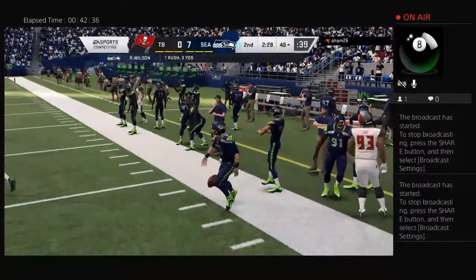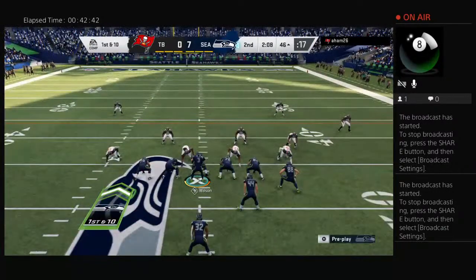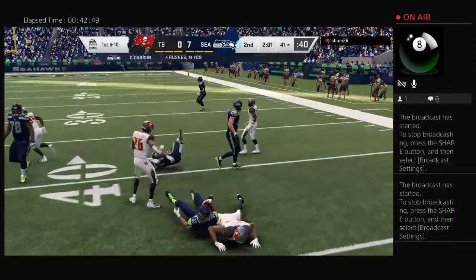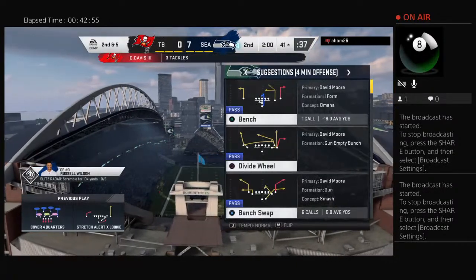When in doubt, do it yourself, as he keeps it for 3 and a first down. They don't need to run another play here before the 2-minute warning. Let's see if they do it anyway. They'll run on first down. It's Carson. And a decent gain there as that takes us to the 2-minute warning. There to stop it was Carlton Davis.